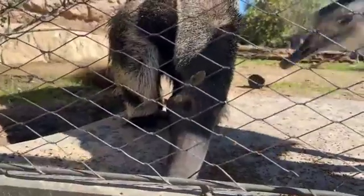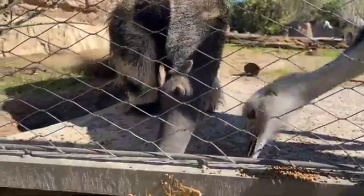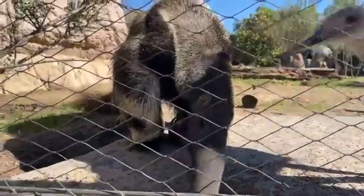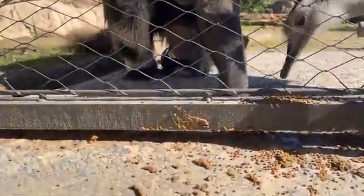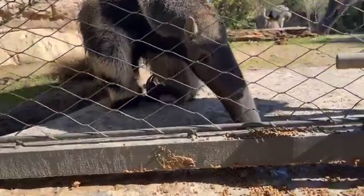So Olive was actually hand-reared by a keeper. She unfortunately was not able to be raised by her mom. And we think just because she had to be hand-reared by humans, she loves shoes. It's one of her favorite enrichment items that we can give her. She loves all the unique smells and just loves to stick her very long and beautiful snout into it.